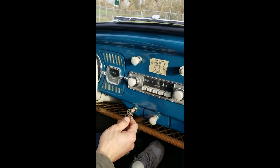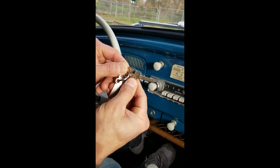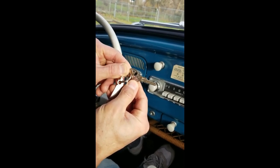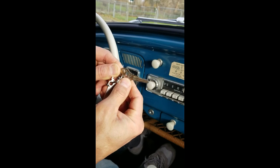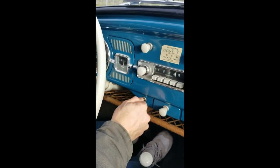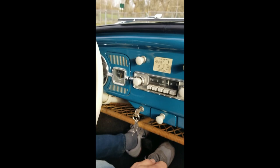Original key to the car, and if we can get that in focus, it's the original key code for '64, which starts with an SU16. That's been with the car since day one. Okay, started right up.